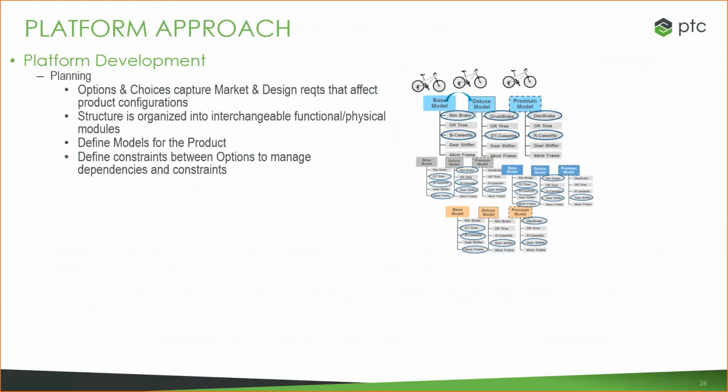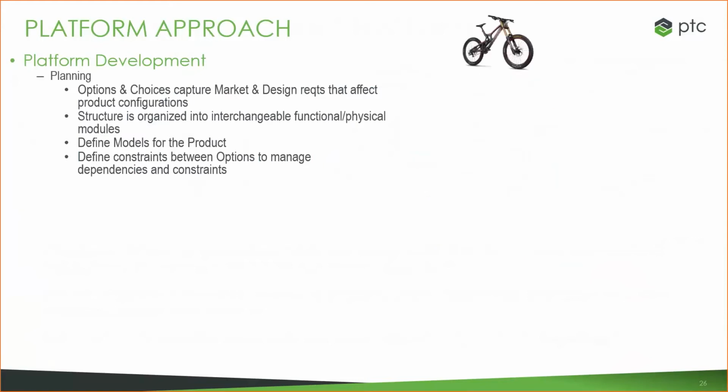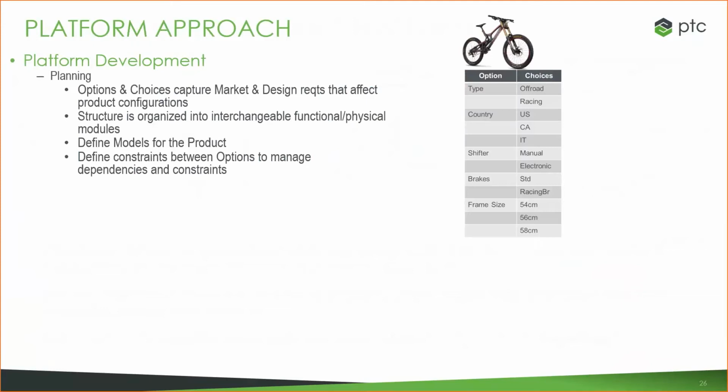Then what you have to do after, there may be certain parts that can be reused across different models, and there may also be other unique parts. So you need to understand what those relationships are between them. After you have the bike developed, you then can go ahead and define the choices that you can select.